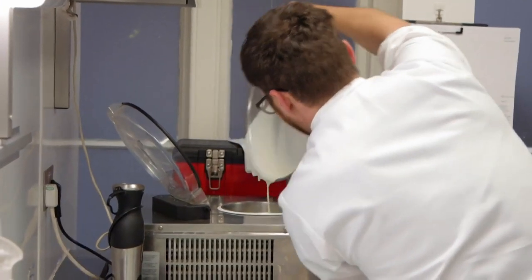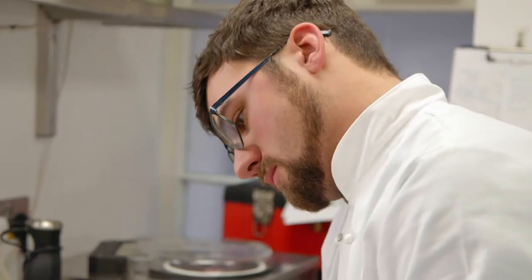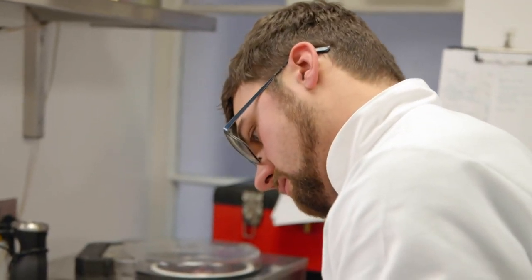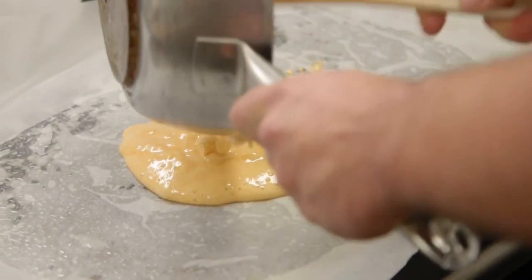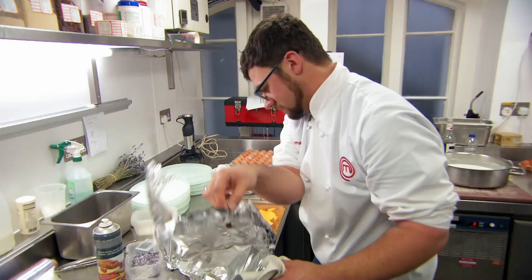Pressing on with the first dessert, Thomas has got his used milk sorbet onto churn, and he's made a honeycomb from caramelised sugar and bicarb of soda. Got to leave that for a good sort of hour and a half to cool down, and I'm going to crumble it and put parts of it over the dish.